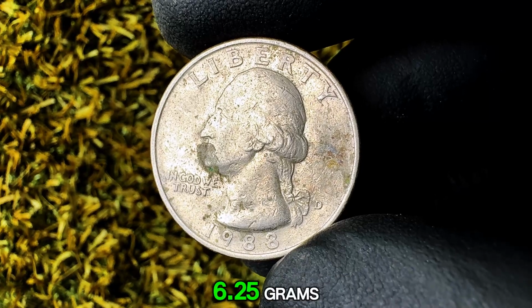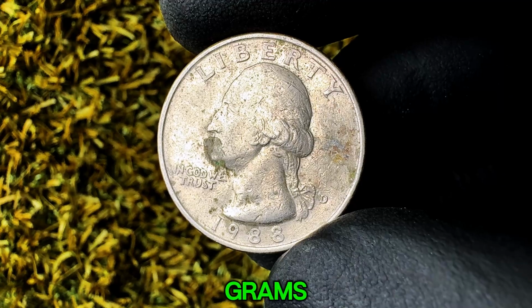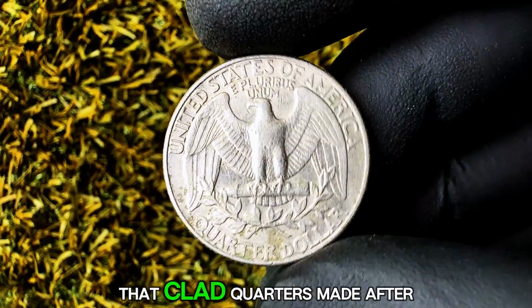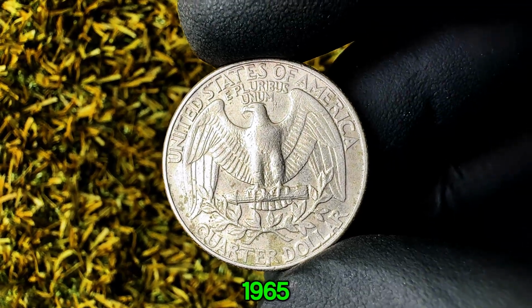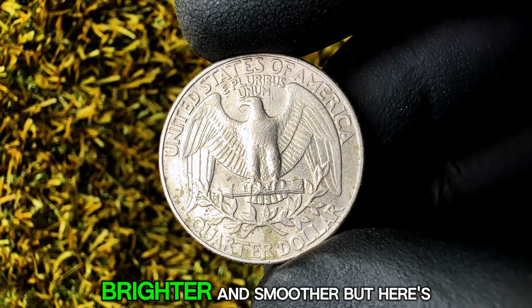It weighs about 6.25 grams instead of the usual 5.67 grams. The edges are clean, missing the copper band that clads quarters made after 1965. And it has that unmistakable silver tone, brighter and smoother.